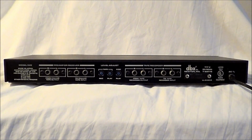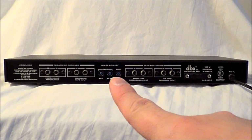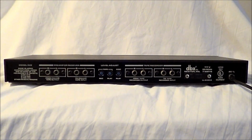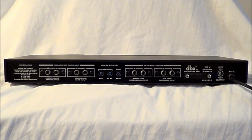I know I'm at a pretty long distance here, but in the center, hopefully you can see those 3 little blue knobs. And those are volume levels that you can adjust with a small flathead screwdriver. And this is so that the volume is consistent when you're using or not using the DBX signal. So that is nice to have, I'll give it that much.